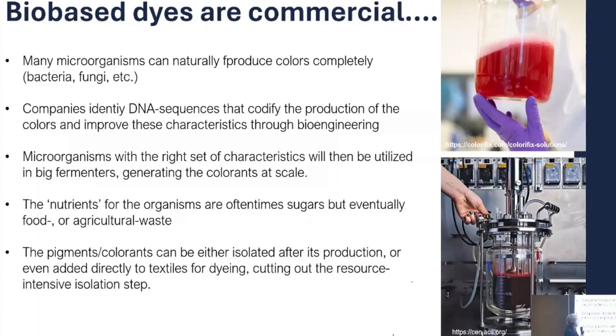So some other examples of bio-based dyes that have become commercial. So microorganisms have been able to produce colors completely. Bacteria and fungi, for instance. Companies identify DNA sequences for coding the production of colors and improve their characteristics through bioengineering. Microorganisms with the right set of characteristics will then be used in big fermenters, and you can generate colorants at scale. The nutrients for these organisms are often just sugar, so you can often even use some waste biomass to do that. And a pigment colorant can be either isolated after the production or added directly, which will allow you to cut on resources and limit the production of waste after this.